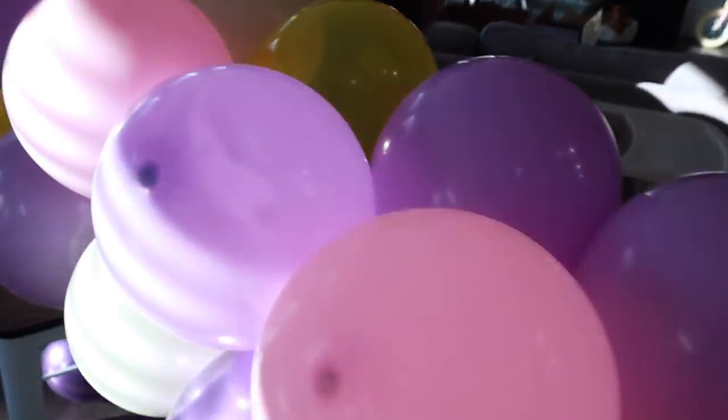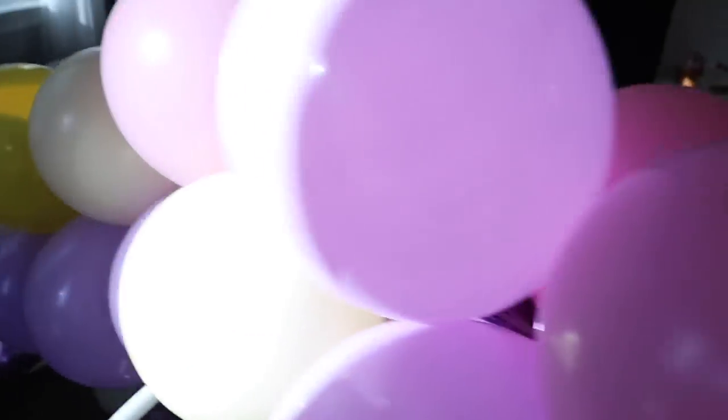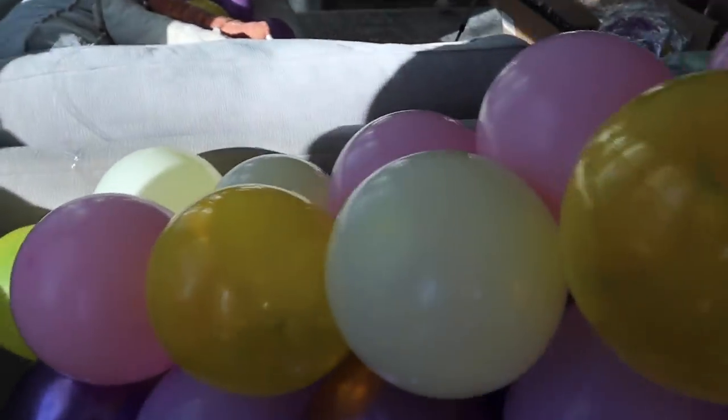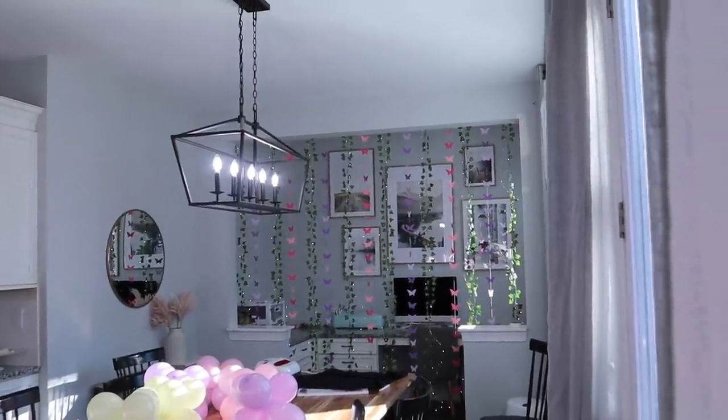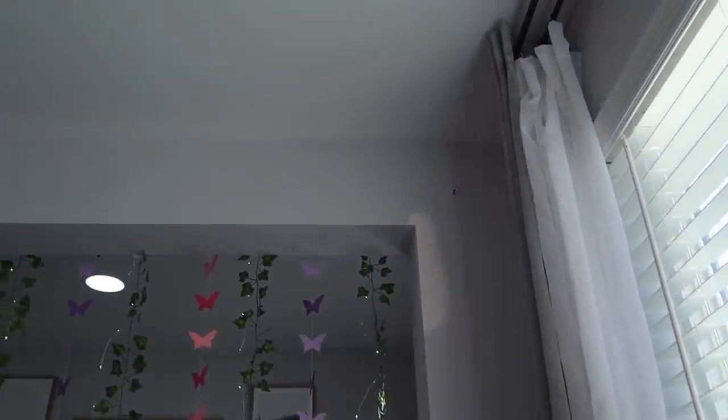All right, you guys, so I got most of the balloon garland done, and I say most because I think I wanna go ahead and put it up here. That way I can see how many balloons I have left. So how we secure it, we've permanently left screws in our walls because we use balloon garlands all the time, and we've just left them there.